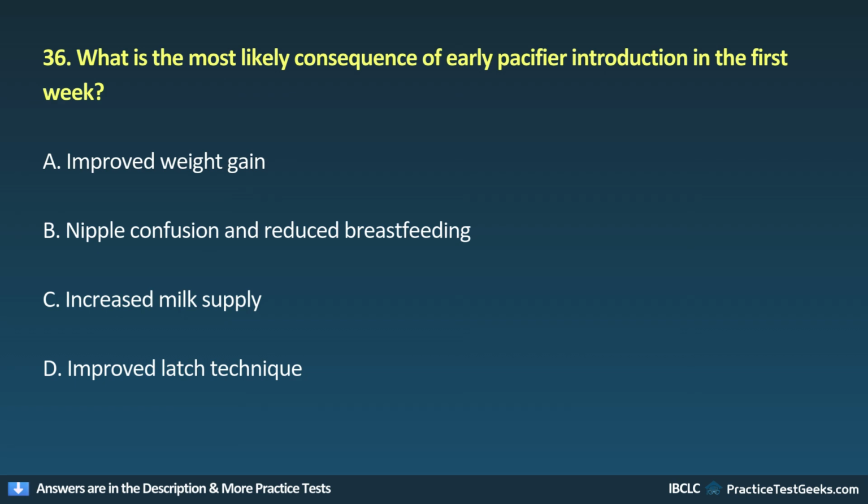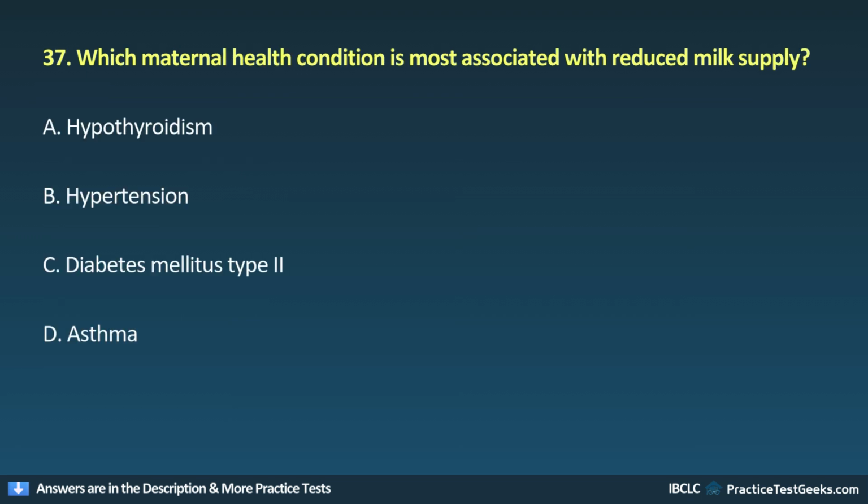36. What is the most likely consequence of early pacifier introduction in the first week? A. Improved weight gain. B. Nipple confusion and reduced breastfeeding. C. Increased milk supply. D. Improved latch technique.